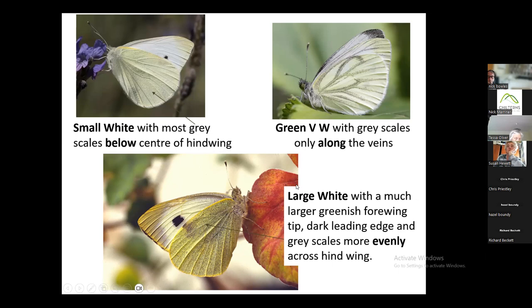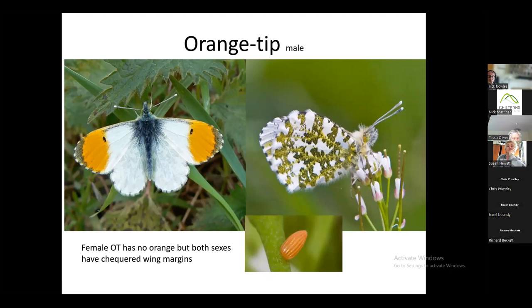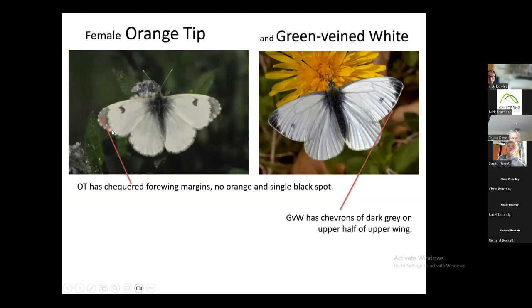Now, I'm mentioning orange tip just because there is a slim possibility that you'll see one now. I think they're finished. I don't think any of us are going to see an orange tip from now on. But this is the male, remember, with its orange tips and that beautiful underside. The female has no orange, and it is just possible you'll see one. But you can easily tell it from the other whites because it's got this checkered wing edge.